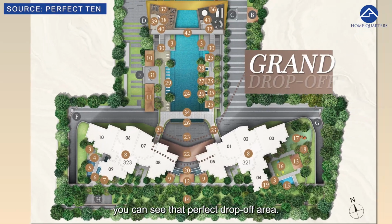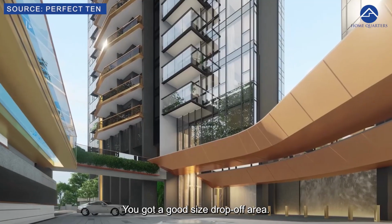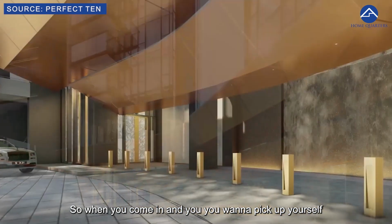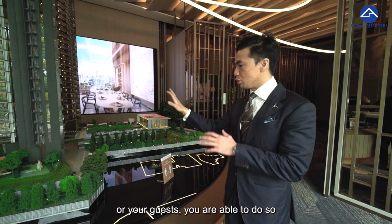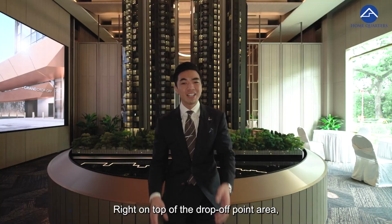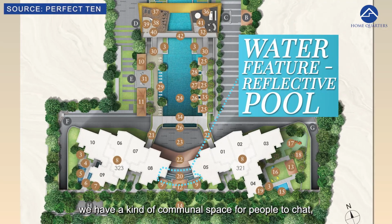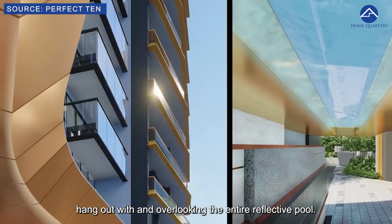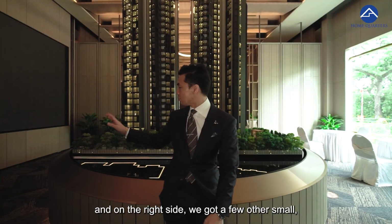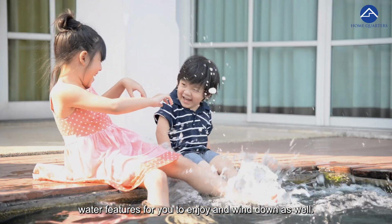Coming over on this front, you can see the perfect drop-off area. Everything is perfect here, right? It's got Perfect 10. You've got a good size drop-off area, so when you come in and you want to pick up yourself or your guests, you are able to do so at the grand drop-off area right downstairs of your residential towers. Right on top of the drop-off area, we have a communal space for people to chat and hang out, overlooking the entire reflective pool. On the left side, we have the children's playground, and on the right side, we have a few other small water features for you to enjoy and wind down as well.